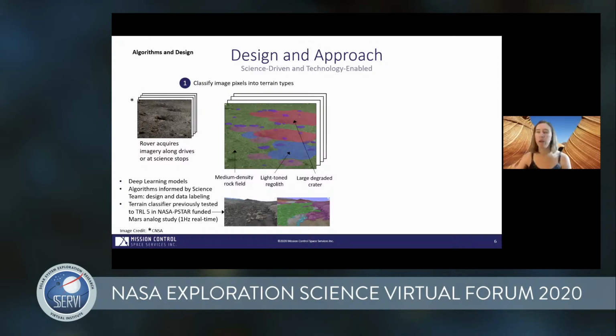This happens at a rate of about 1 hertz. These algorithms are based on deep learning models, which are informed by our science team. We've previously developed and field tested our terrain classifier to TRL5 for the Mars analog study SANDY, which was deployed in Iceland last summer, and this is part of the NASA P-STAR program.